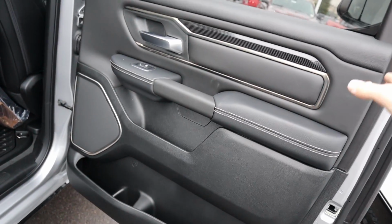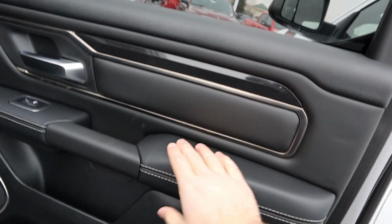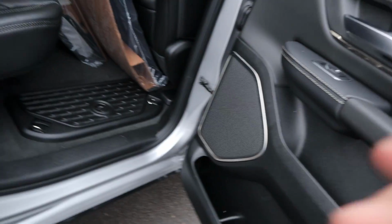Head to the back. Opening up the panel here in the rear of the Rebel. This one's fully blacked out on the interior, so you got black trim, black leather, really nice padding back here, actually, with the stitching. One of the speakers for the sound system.